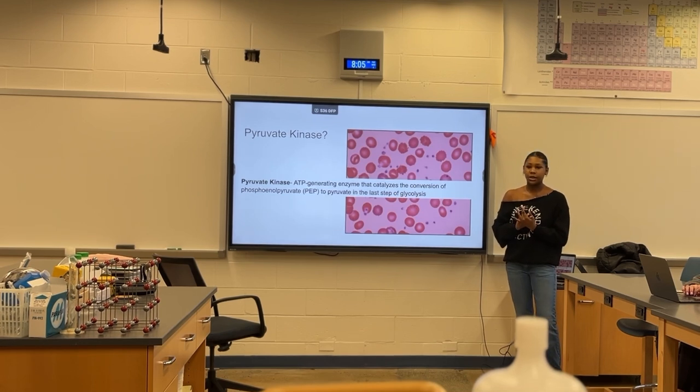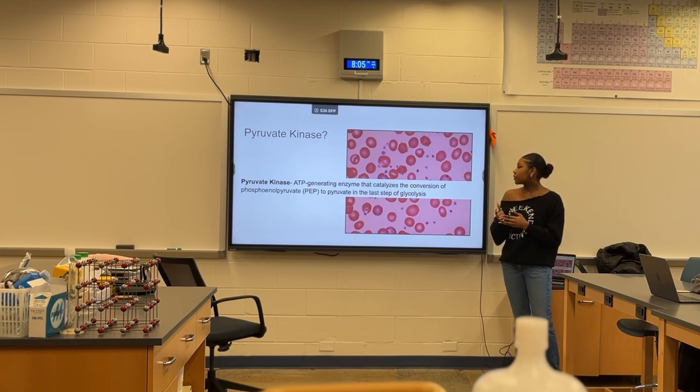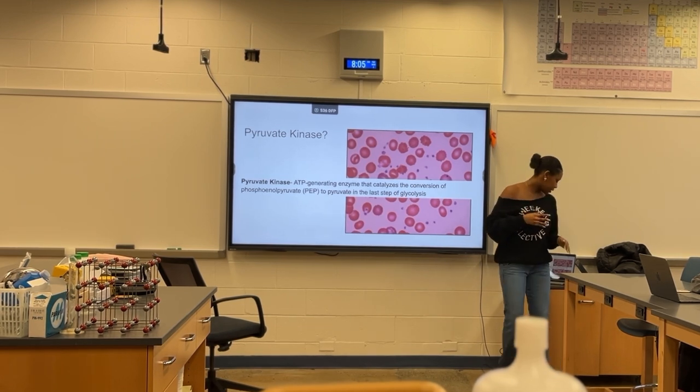So how does it do this? It does this by increasing ATP, which we know is the energy source for all cells, and then by decreasing DPG, which is the red blood cells' affinity to oxygen.